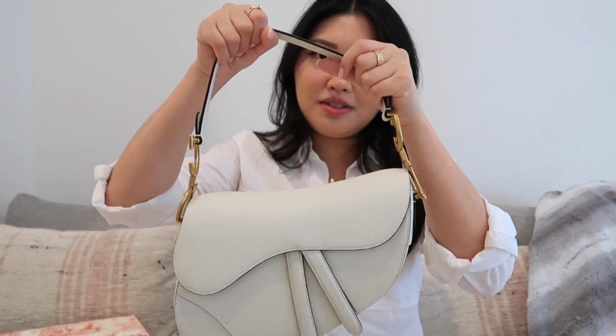So a little bit of details of this bag. Again, dimensions, not really sure what the actual name of it is, but the Dior saddle in Latte is the color. And this was actually not the color I initially wanted. I initially wanted the color Blush, which is more of a pinky nude. But when I was in Paris, they didn't have any of that color in all of France. I had to go to Italy, and I was not leaving that store without a bag. So the white one, or the Latte one, was my second option.